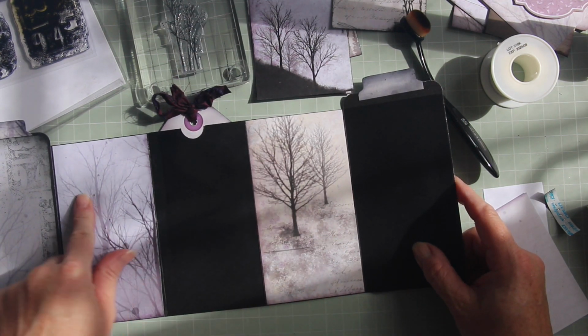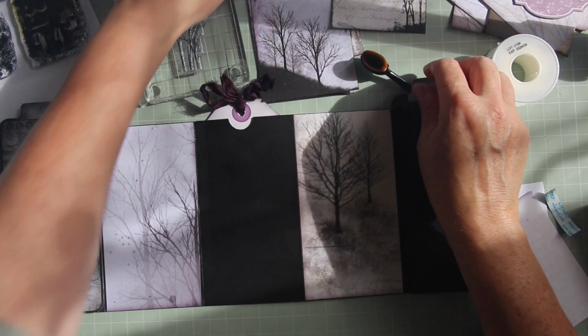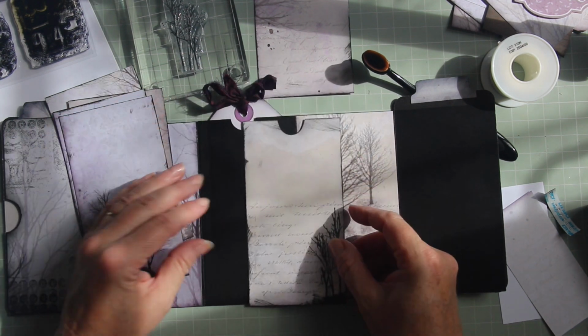Some of them I've left blank. The ones that I've glued in at the moment, I've just left blank around the edges. Some other ones that I'm about to glue in, I've done some inking around the edges, and it just creates a little bit more variety.